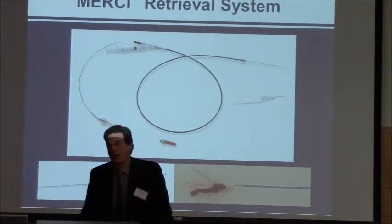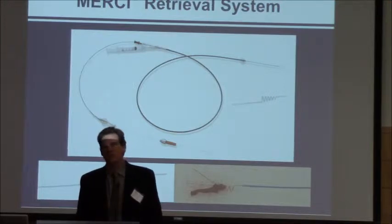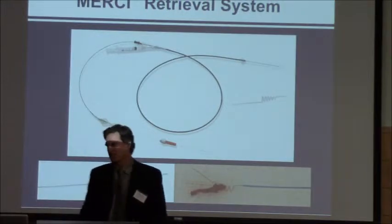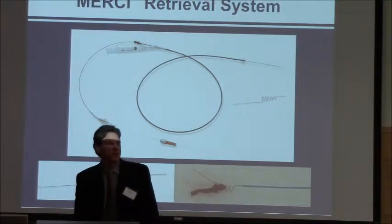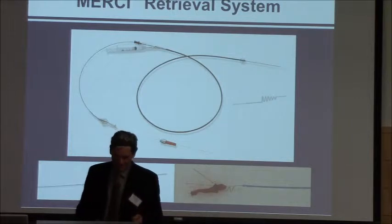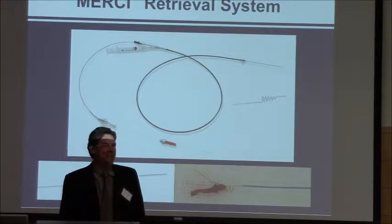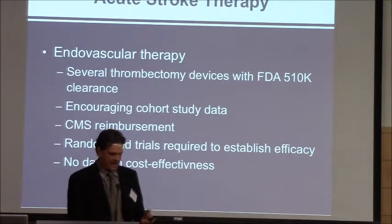So, what are the other options for these patients? What are the options when somebody shows up and it's been beyond 3 or 4 hours since they were last known well? This is the Merci retrieval system. So if you look at this as a catheter with essentially a corkscrew on the end. The same principle in which you pop the cork out of your California Cabernet or Chardonnay can be used to pop the clot out of the brain that's causing a stroke. This was actually developed by a French researcher, so he's probably thinking about a Bordeaux or something, how he gets access to the wine. Same thing, you've got the clot in there, and you want to get it out.